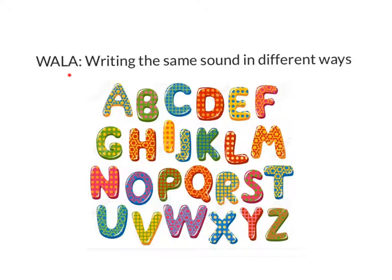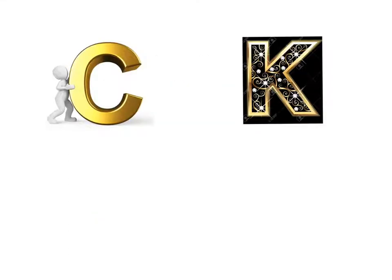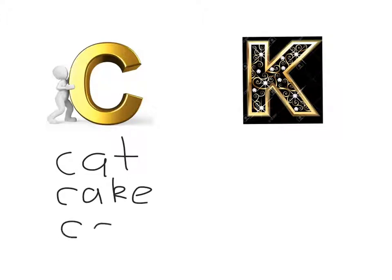We are learning about writing the same sound in different ways. These two letters both make the sound k. C makes a k sound like in the words cat, cake, and can.